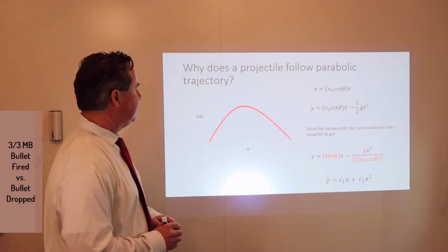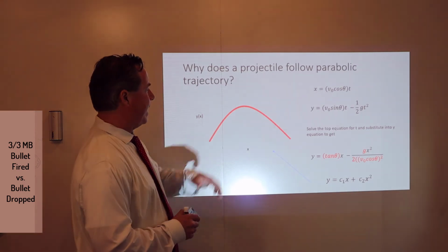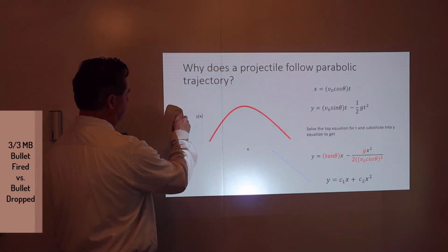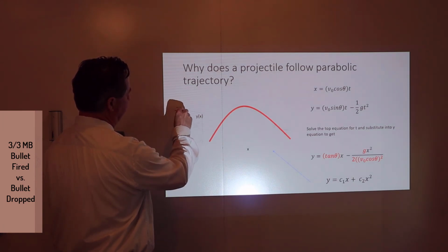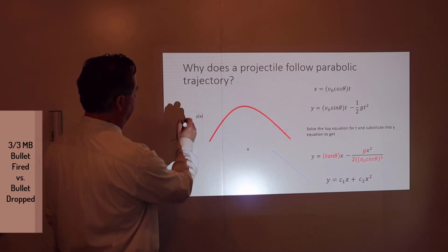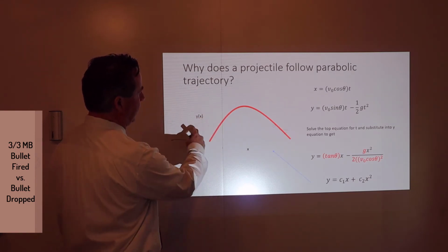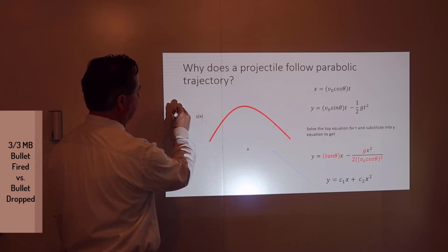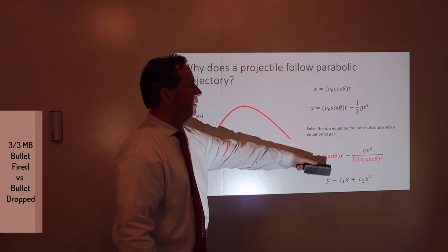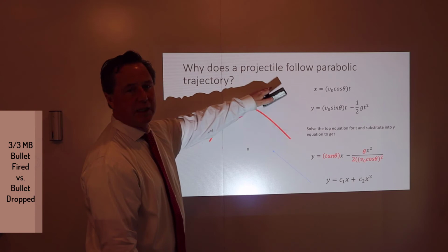Okay, so the other thing I mentioned in video 1 is that a projectile will follow a parabolic path. And I think what I stated was a fired bullet would follow this path, right? Okay, so what I've got here is something that actually has a launch velocity in both the y and x direction. For the bullet, it only had a launch velocity in the horizontal direction. But this could apply to any projectile. I'm using the mathematics associated with a projectile without air.